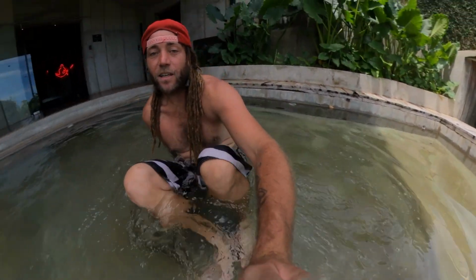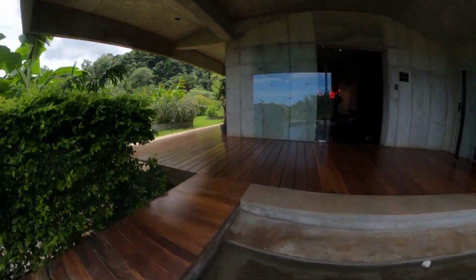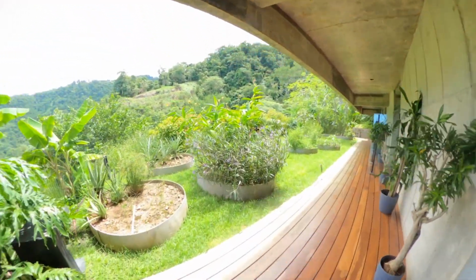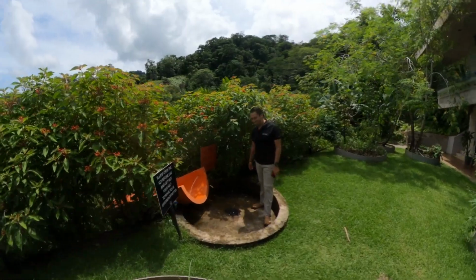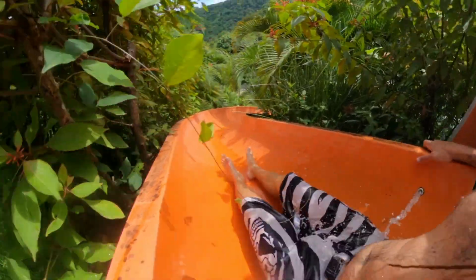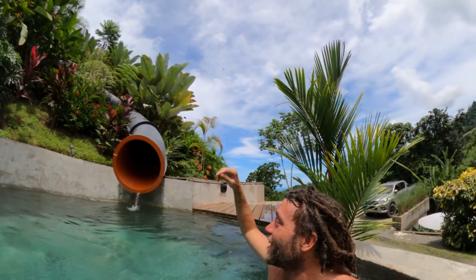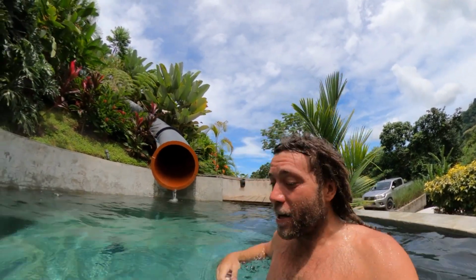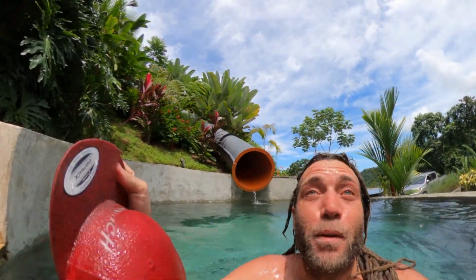Can't leave without going down the slide, so I gotta get wet first, and then we go hit the slide. All right. It's rapido. Gracias, amigo. Yo, that is fast, bro. Hell yeah. I don't know where my hat went. I should put my nuts in my chest.